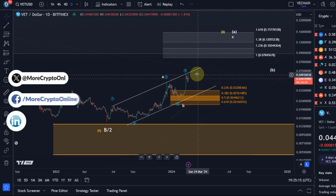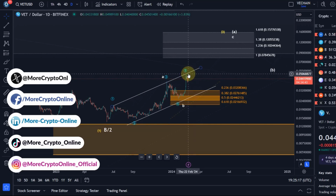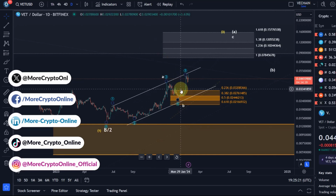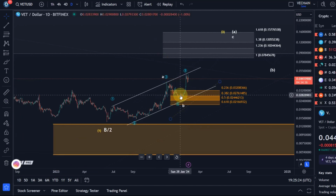VeChain is pushing against the upper boundary line of our trend channel. The situation hasn't really changed on this chart. Again, similar to Edgix, for example, the entry point, a low risk entry point at least, would have been in the orange support zone. That's why we provide these Fibonacci levels.